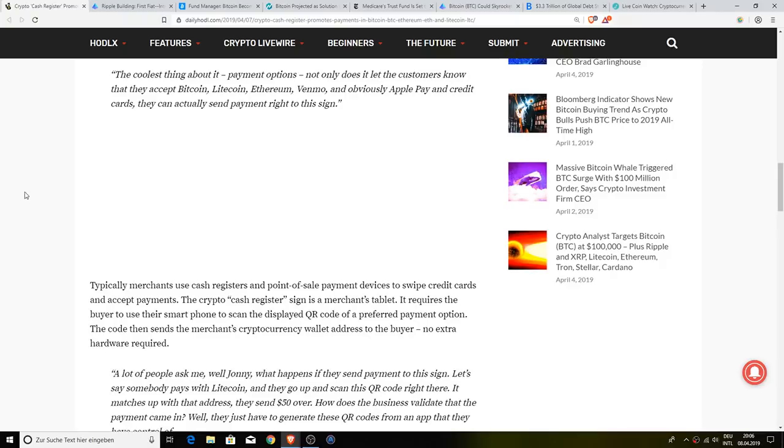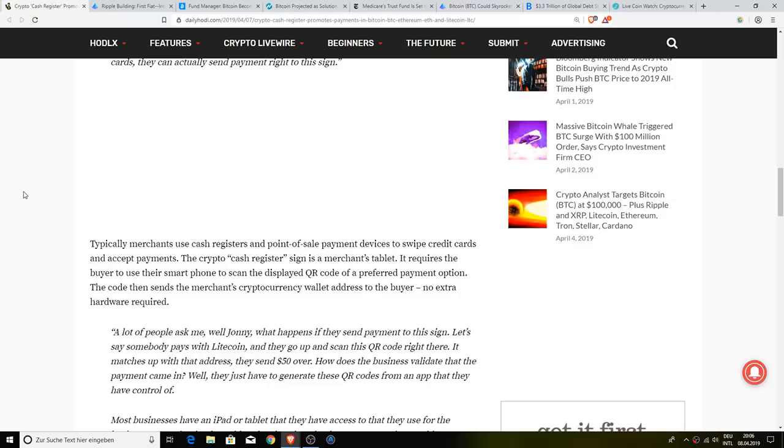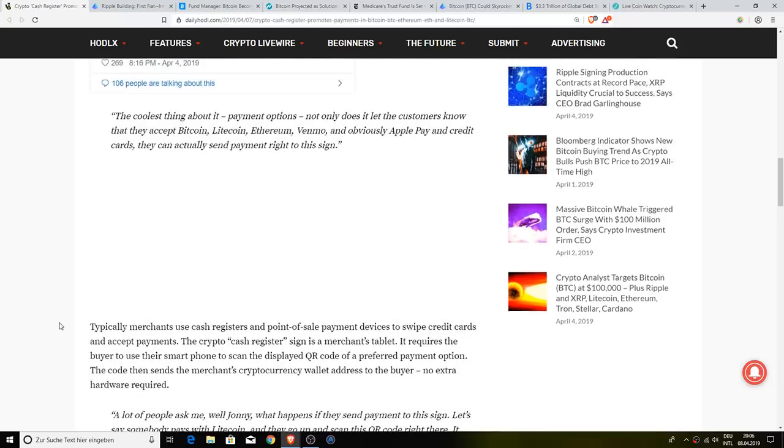A lot of people ask me, well, Johnny, what happens if someone sends payment to the sign? Let's say somebody sends payment with Litecoin, and they go up and scan the QR code right there. It matches up with the address. They send $50 over. How does the business validate the payment came in? Well, they just have to generate the QR code from an app that they have control of. If you've never sent a cryptocurrency payment, it's incredibly easy.